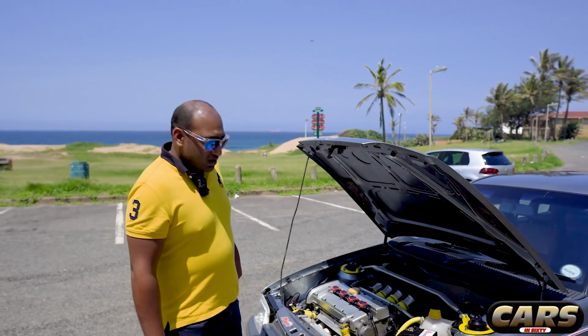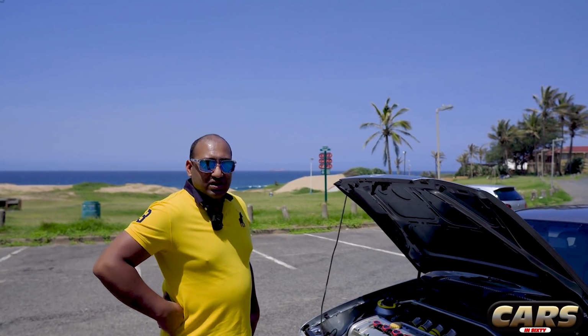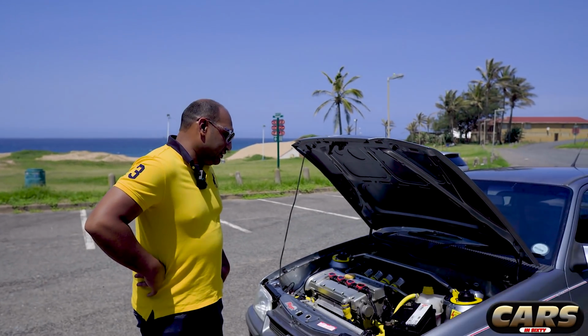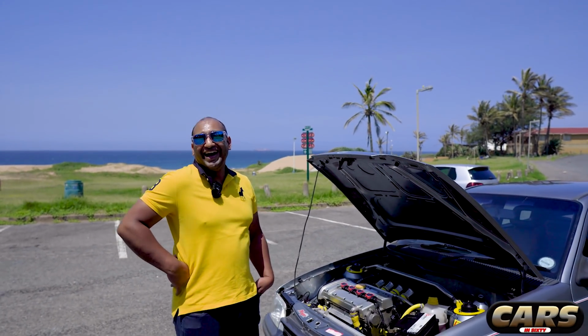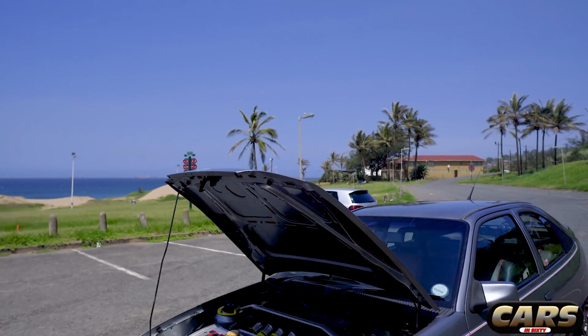I have a very big fan to cool this car, because it is quite hot here in KZN. And what clutch are you using? I'm using the stock clutch. Can I just ask, estimate, what region have you spent on this engine? I don't keep count. Okay, lastly, can we just start it up so we can hear what it sounds like? Okay, sure.